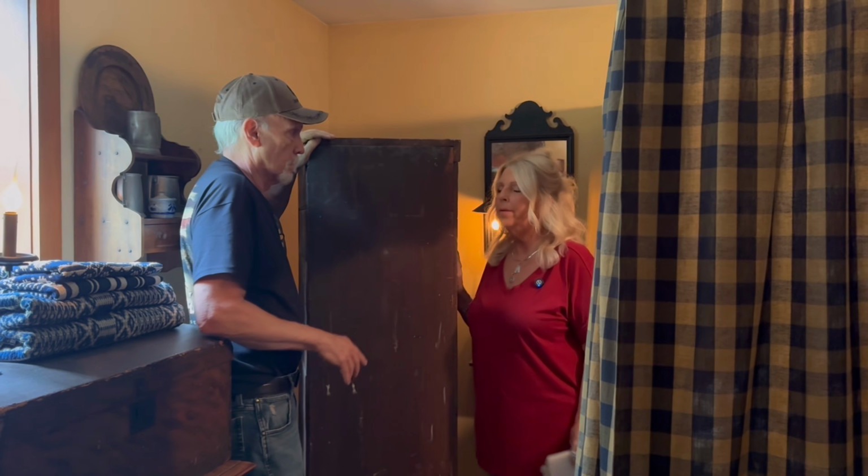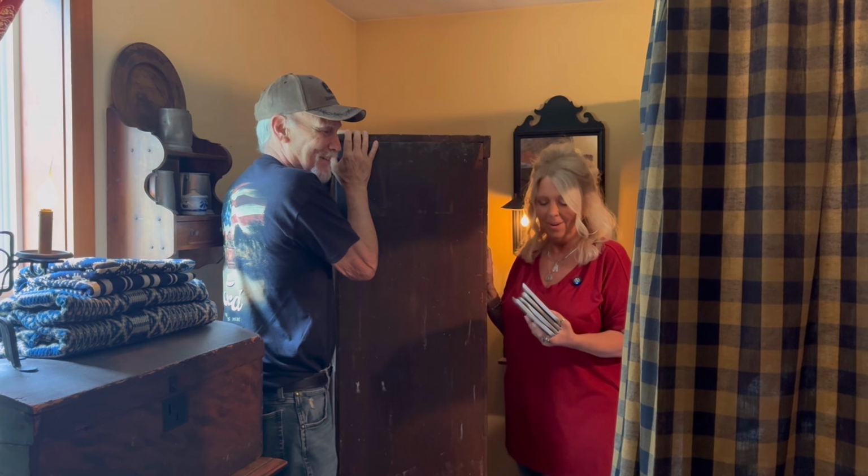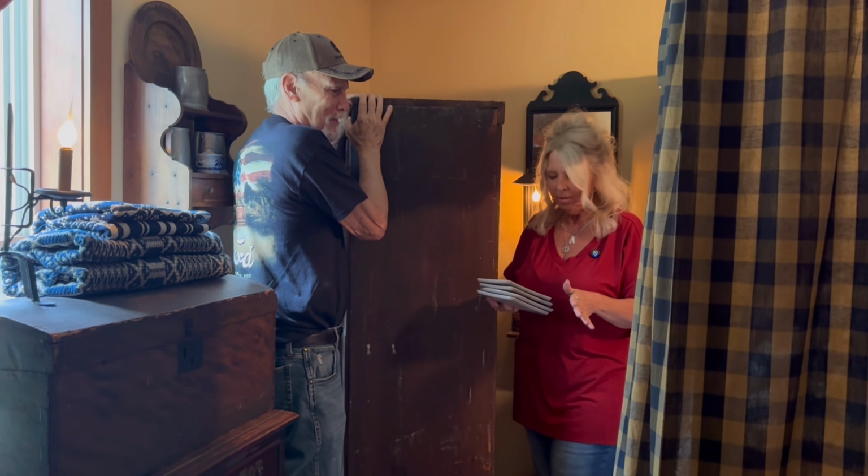All right, I got my help here today. Greg volunteered. You did volunteer, Greg. Yes, I did. You volunteered because we were moving furniture last week at Mama's house, and now here we are moving furniture today at my house.